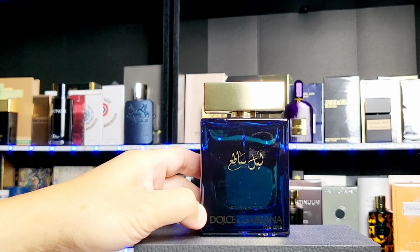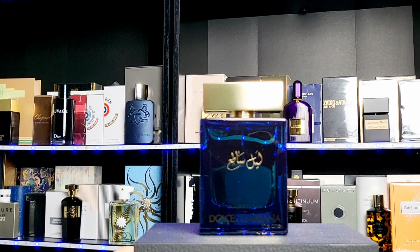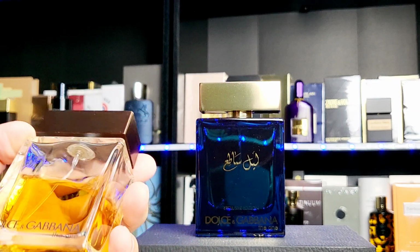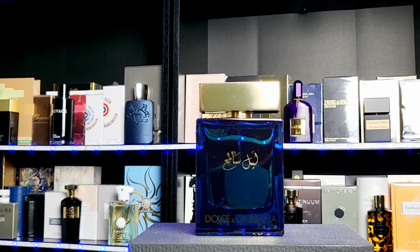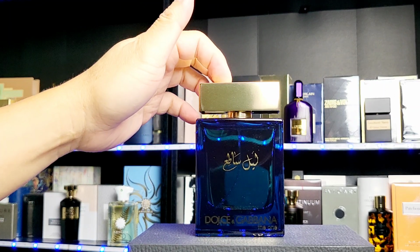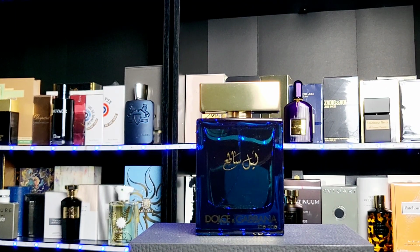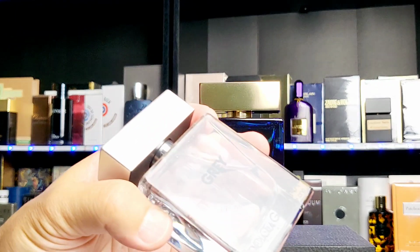Just to give you a super quick idea where I'm coming from with this series, I started with, I think, like everybody else, the EDT version, the One. Dolce&Gabbana, The One. This is Luminous Night, okay? So this one's The One EDT. I'm not bragging, okay? I'm just saying where I'm coming from. This one, the gray.